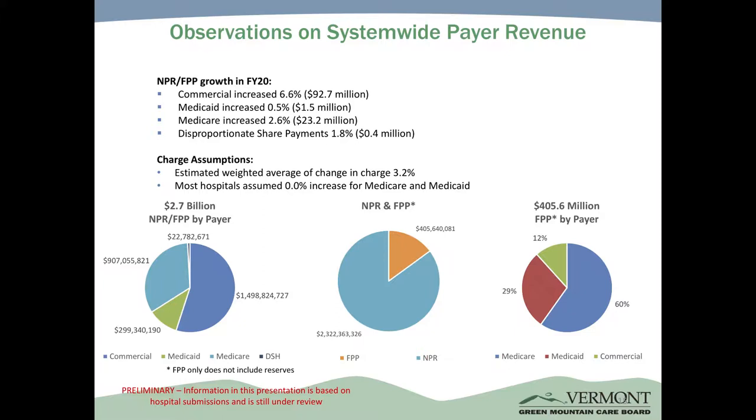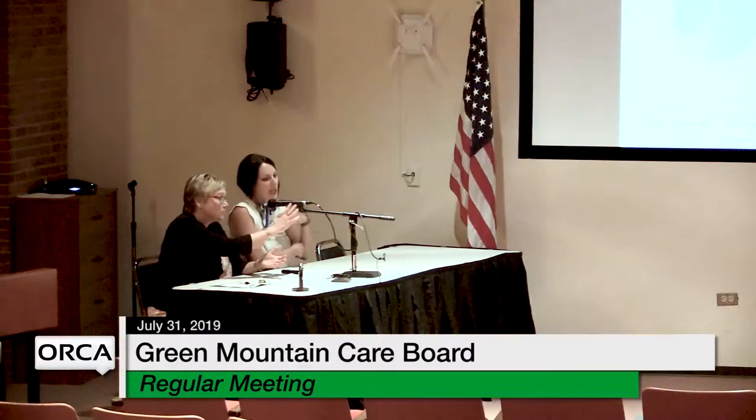So we also wanted to show you in these pie charts the proportions of fixed prospective payments by payer and NPR: how much is FPP, and then of FPP payments, what's the percentage by payer? And on that pie chart, there's a little disclaimer, I don't know if anyone can see it, that this is FPP as reported to us as the payments, does not include reserves. So if you're looking at an income statement, that would be the fixed prospective payment line.